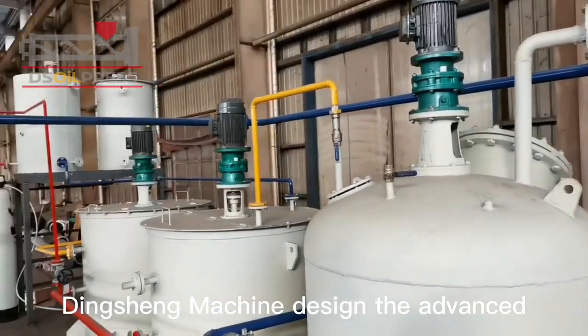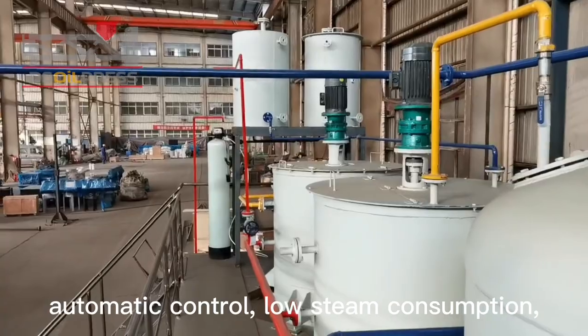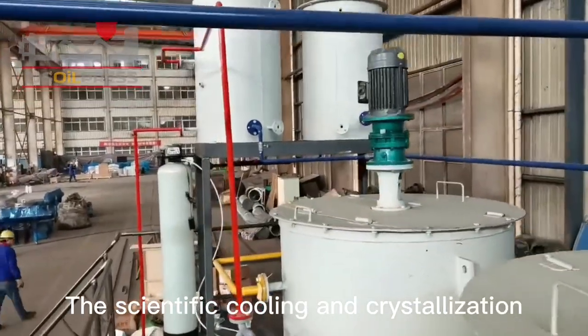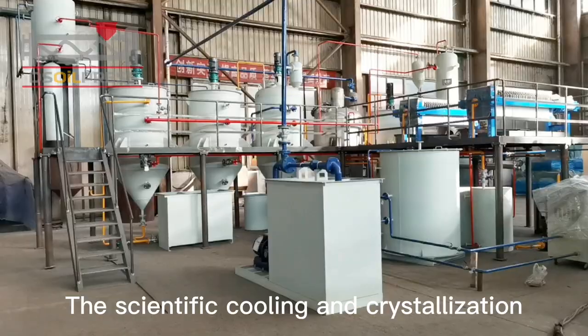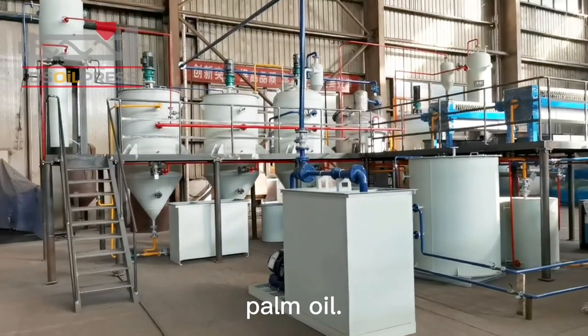Dingsheng Machine designed the advanced PLC control systems with high degree of automatic control, low steam consumption, and good product quality. The scientific cooling and crystallization process is adopted to increase the yield of palm oil.